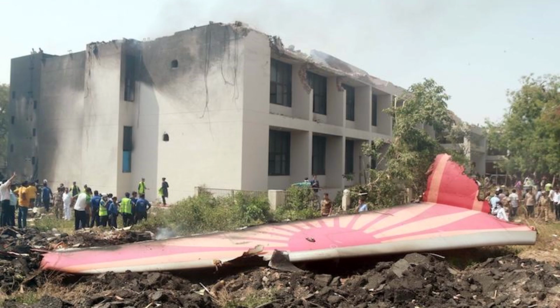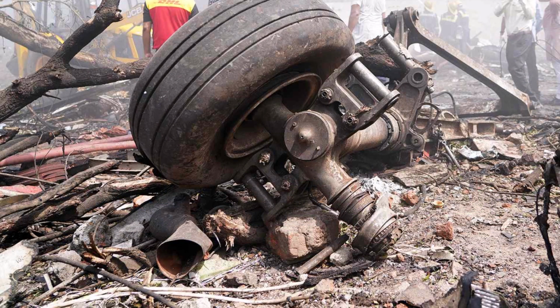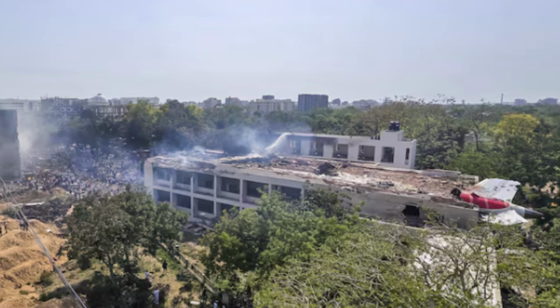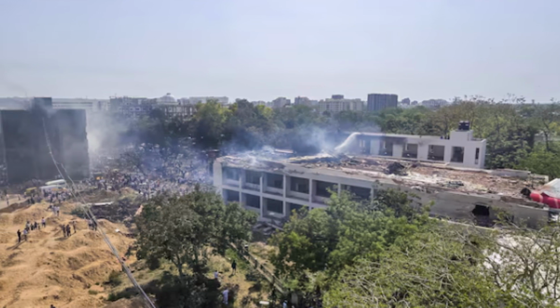I also want to take a moment to honor the victims in this awful tragedy. Somehow one passenger managed to miraculously survive, but there have been at least 279 confirmed fatalities so far, with 241 of those being passengers and crew, and another 38 people on the ground. Air India and their parent company have already offered compensation to the families affected by this, but I think most people would agree that no amount of money can ever replace a loved one.